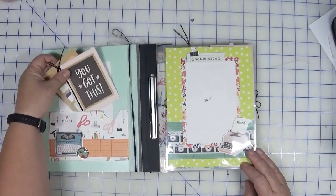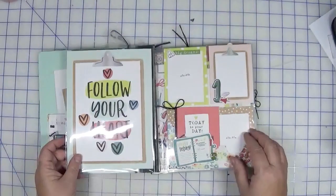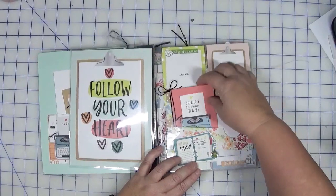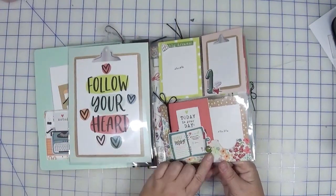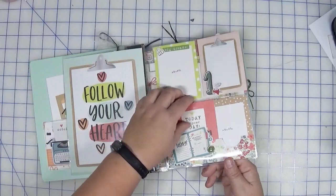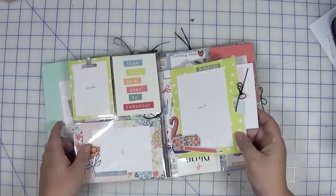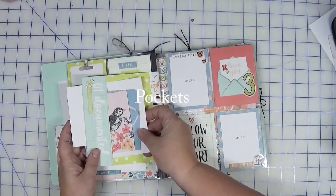So it is a series of 6 by 8 pocket pages with pockets that you can pull in and out. I actually added a lot of the embellishments on the exterior side of the pocket just to allow for things to come in and out easier, and also to allow me to add photos a little bit easier. We also did some out of the page inserts. This was kind of fun.